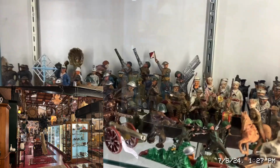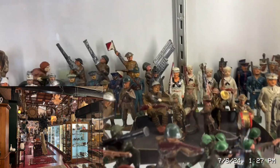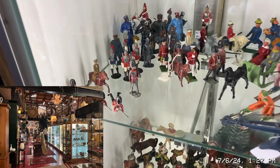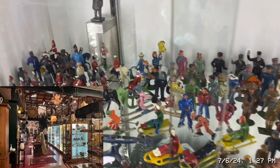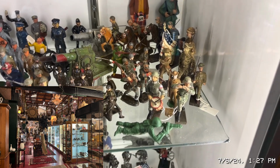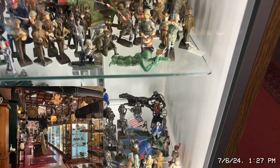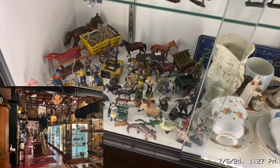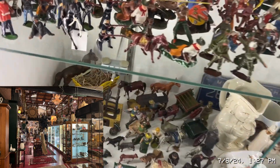Wow, more of a homey kind of relics, like old toys, Civil War figures, army men from World War II, the generals down here. I'm basically just going to show you guys a little bit of everything. It's going to take me a while to go through everything and show you what each thing is. I'm just kind of doing a summary.